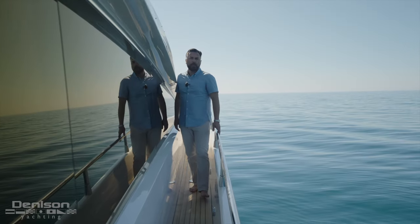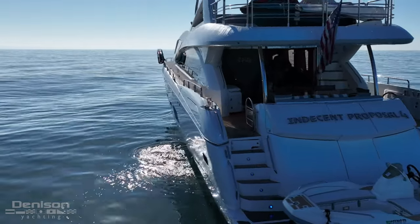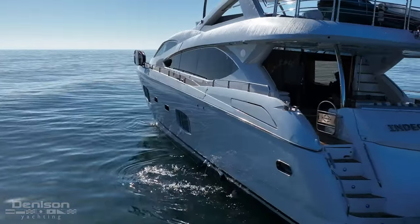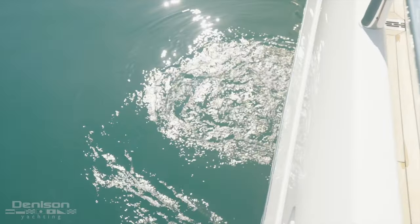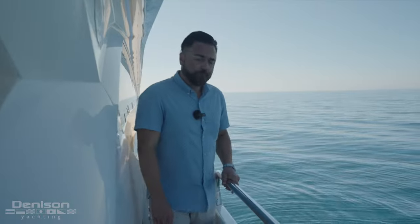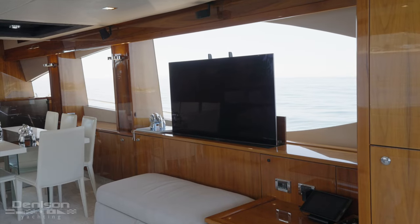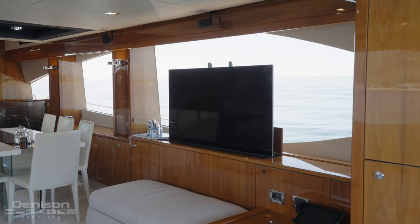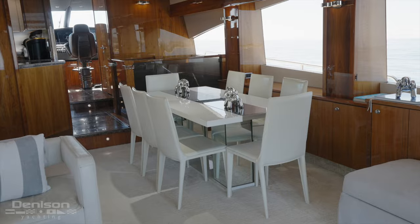As I'm walking down the companionway here, you might notice a little bit of water wash. Those are the zero speed stabilizers at work. As we're sitting right now, beam to the swell, stabilizing the vessel and keeping us pretty calm. As I'm making my way into the salon, we have a TV that pops up here, high-low electrically. We also have comfortable seating for 8 here in the dining room.